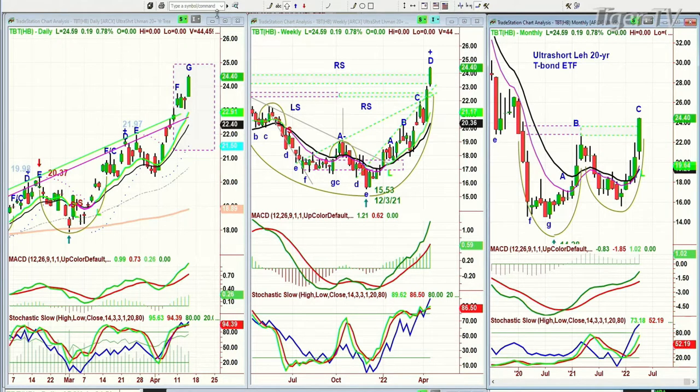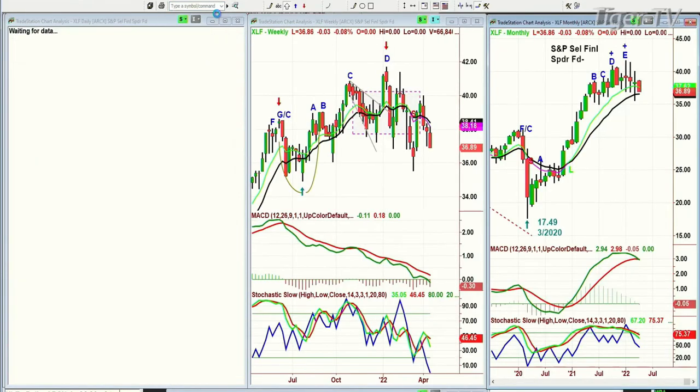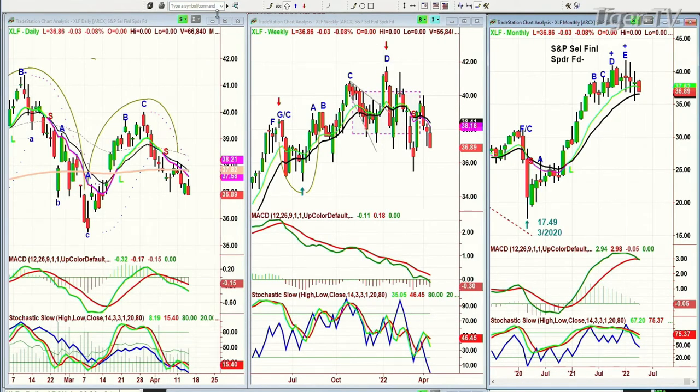But in the bigger picture, and that's the reason why I'm a bit worried about the XLF, the financials, it seems to me they have not taken this as a kind of impetus to keep moving higher. In fact, they digest. I think there are other problems that the financials are in. It's kind of two separate things.